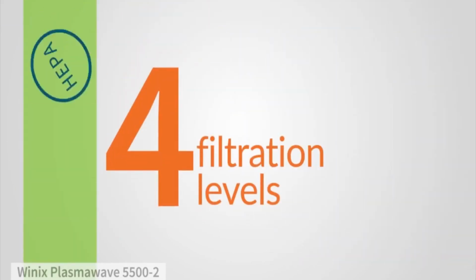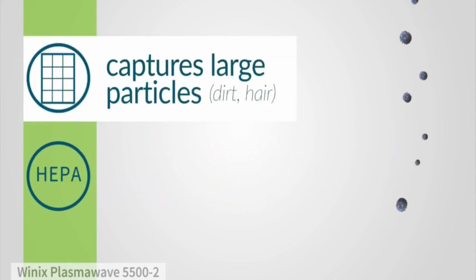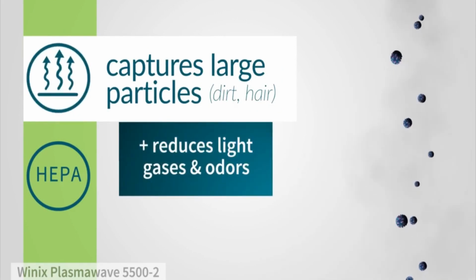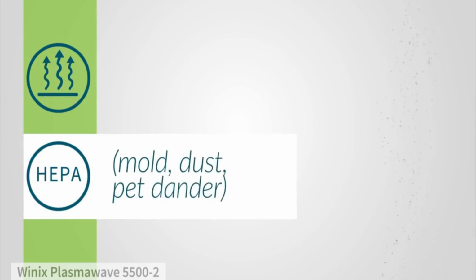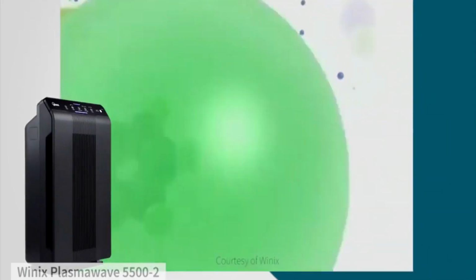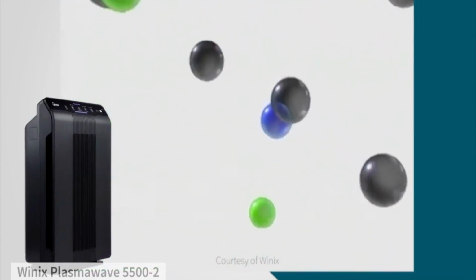It uses four levels of filtration. It starts with a pre-filter to capture large particles like dirt and hair. This pre-filter also uses carbon filtration to absorb household odors and light gases. Then, the HEPA filter removes nearly 100% of microscopic particles, like mold, dust, and pet dander. As a final step, the Winnex uses plasma wave technology to remove airborne viruses, chemical vapors, gases, and odors.